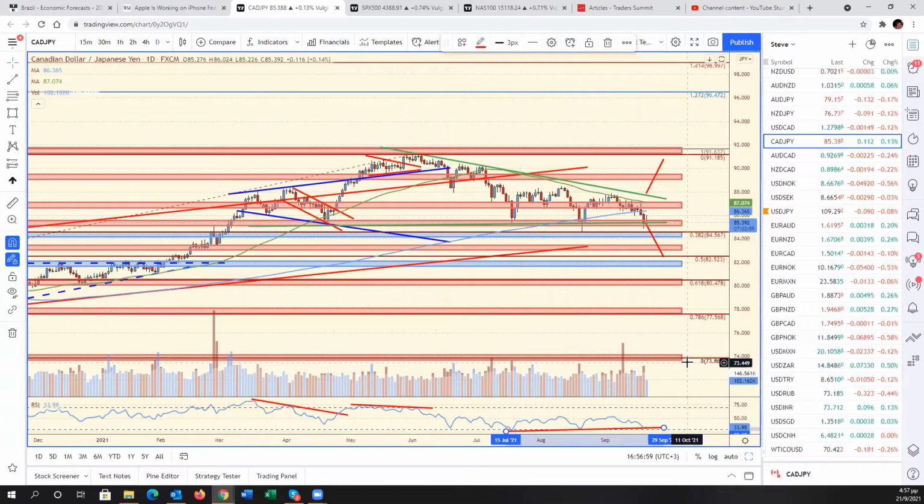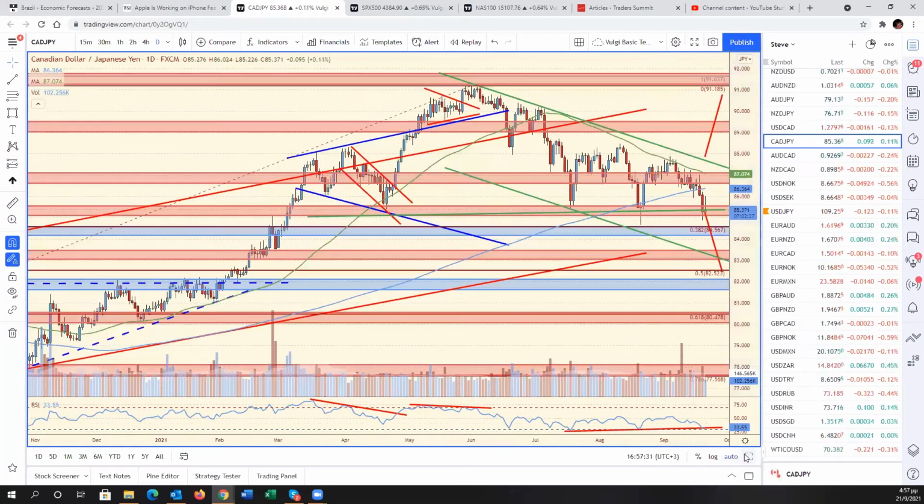But as long as we're not breaking, CAD yen looks very, very healthy. Of course, even if we break lower, I will still think that this is some kind of a corrective pattern, but one that's going to take us deeper, perhaps towards this channel. But in any case, this area that we're currently testing is important. So if you like it to the long side, you might even want, from a risk reward perspective, to try the long side from where we currently are.